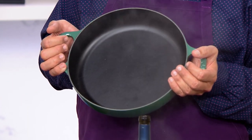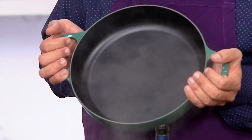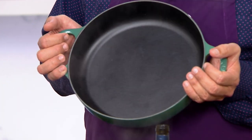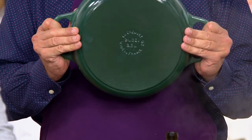And David, one thing I will note, you will get some patina on this like you do on a raw cast iron pan. That's totally normal if you start to see some splotching. That just means you're cooking with love and you're using it every day like you're supposed to. You know what? I call that the badge of honor. That's right. So this is remarkable.